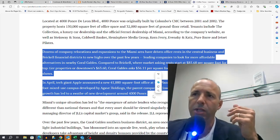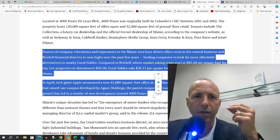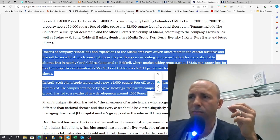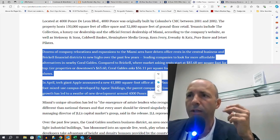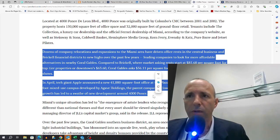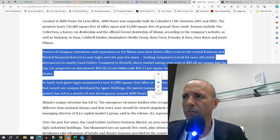It's not diminishing. So here we have dozens of companies and expansions, relocations to the Miami area have driven office rents in the central business district and Brickell financial districts to new heights over the past years. We've covered that. Leaving companies to look for alternatives in nearby Coral Gables, compared to Brickell, where market rents average $85.68. Now that's a huge swath. It's actually closer to $105, $106 for Class A space.